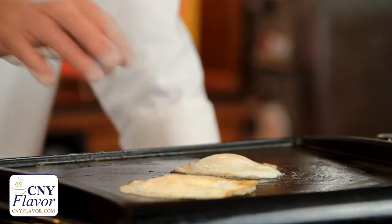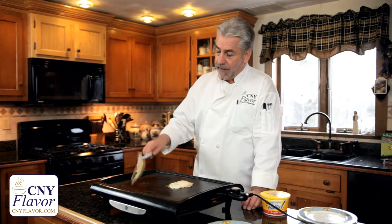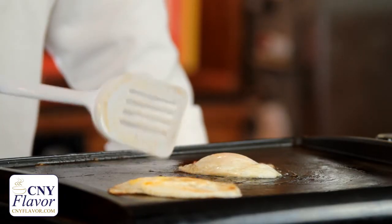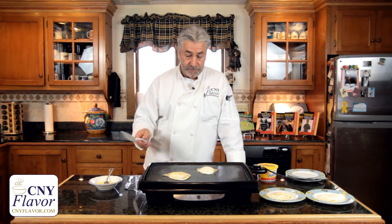That's okay, because it's cooking all the yolk that I broke underneath. But this one here is cooking up fine. Now you can still see the yolk is not quite cooked all the way through. It's okay to flip this more than once. It's still going to continue the cooking process, continued cooking after I take it off the grill.